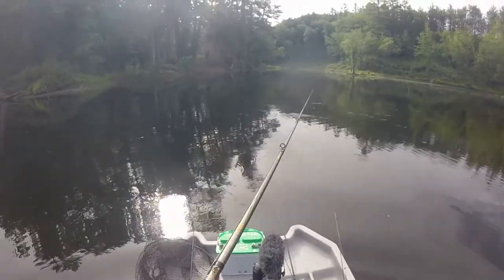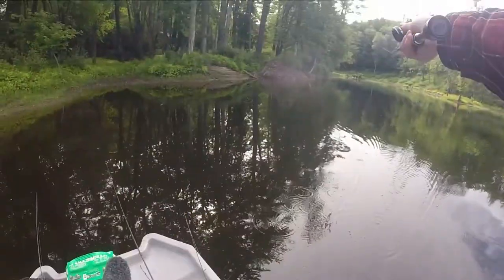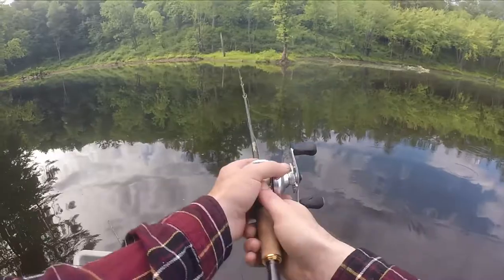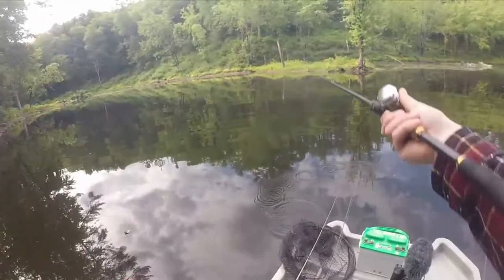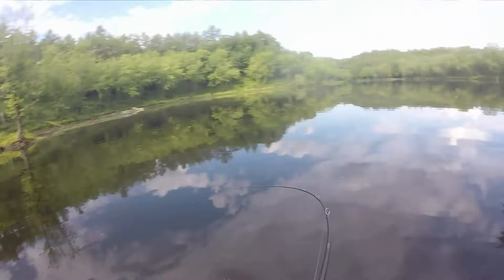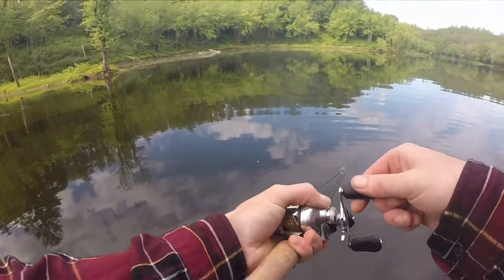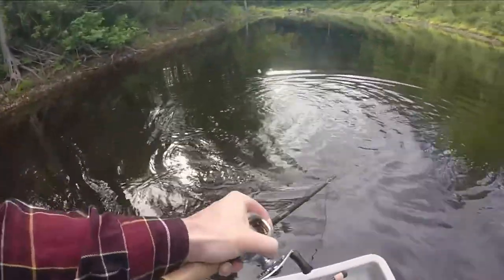I don't want to go too much deeper in here and use up my battery, but it looks too good not to risk it. No way. Got him on the jerk. Crazy. He's not even that big.